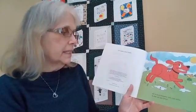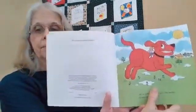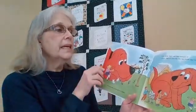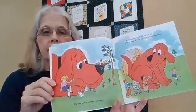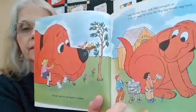Hi, I'm Emily Elizabeth, and I love spring. So does my dog, Clifford. The best part of springtime is Easter. Last spring, Mom and Dad brought us a lot of eggs to color for the big Easter egg hunt. It's fun to color Easter eggs. Look at all those eggs.